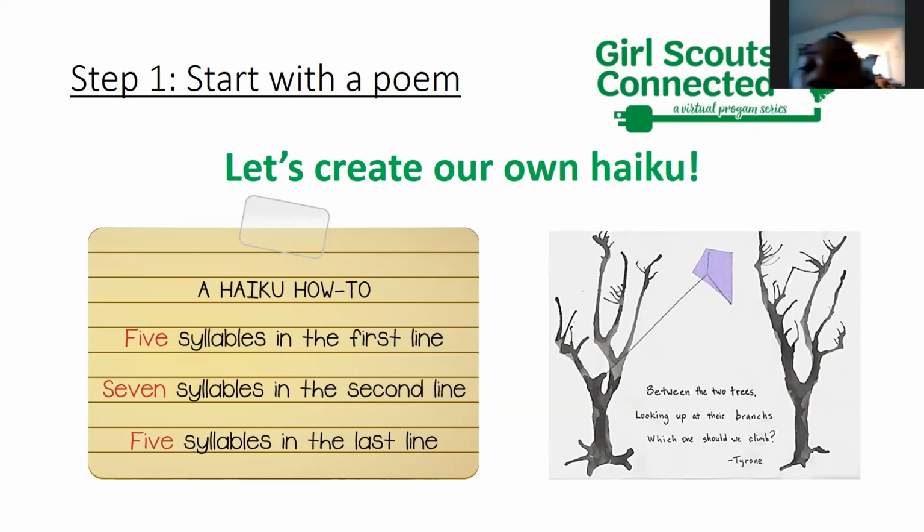Three. Yeah. Exactly. So if you were the start of a haiku, it would be: Patricia is cool. That's five. Because my first line can only have five beats. Exactly. The next one could be: Kathleen is really cool too.